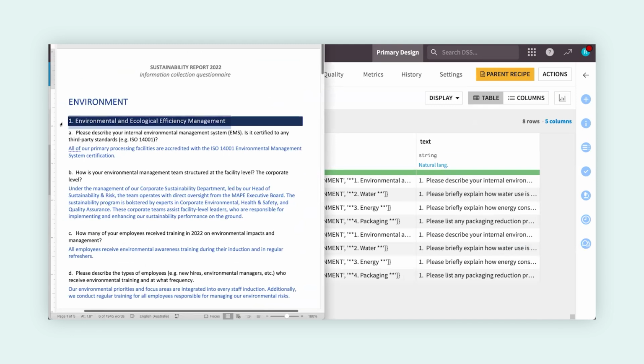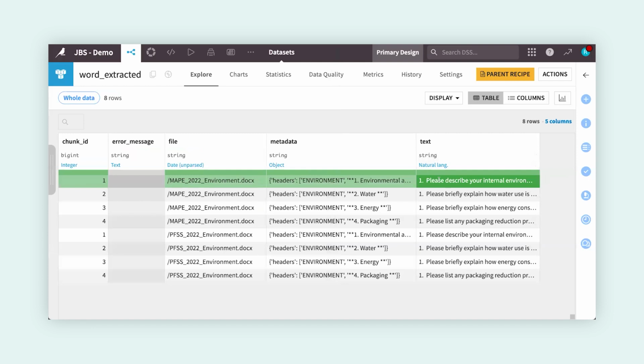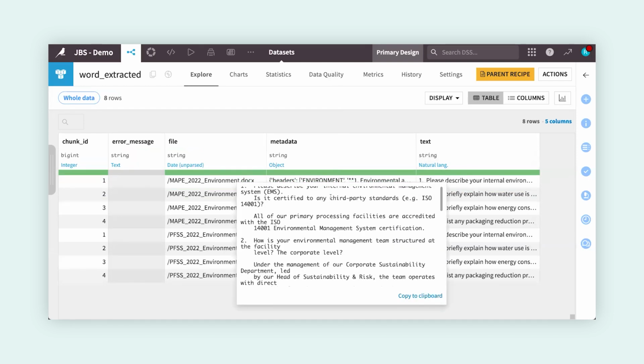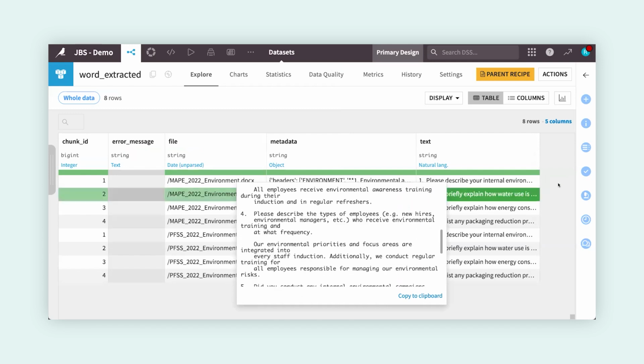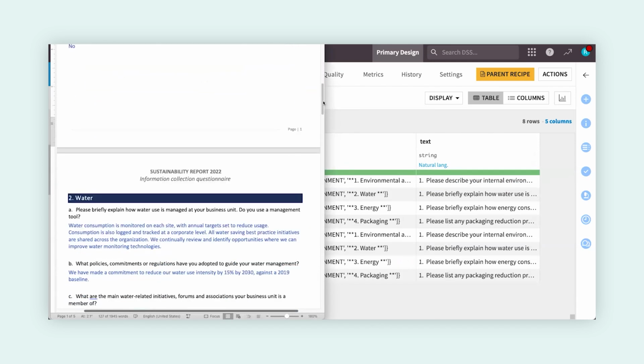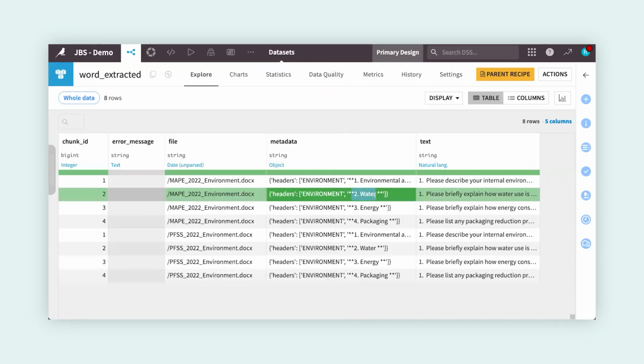So it noticed that we have this first section here for environmental questions, and it took all of the text, so every single one of these questions and answers, and put it into this first row in the text column right here. So if I click on complete value, you can see that we have all of that text in a single field. Then it scrolled down the page and it noticed that we had section 2 for water, which is being shown right here.